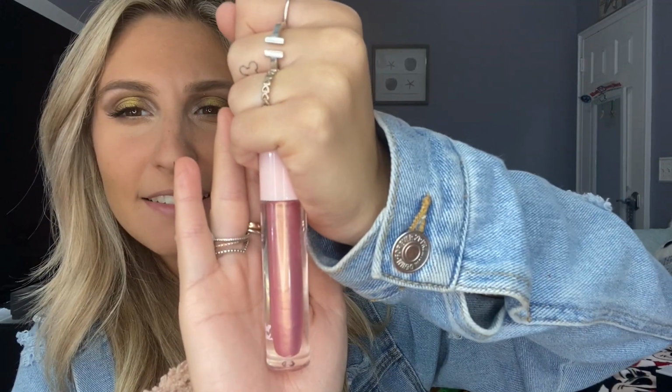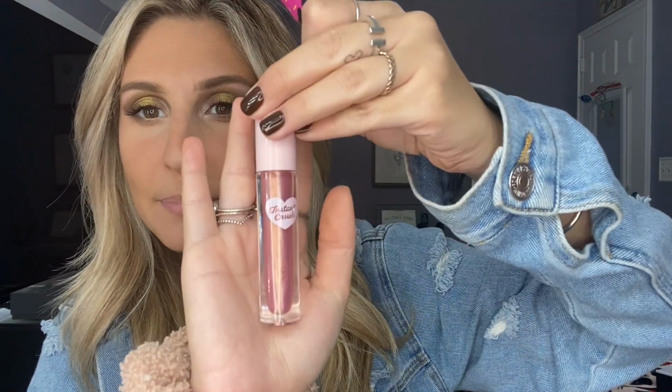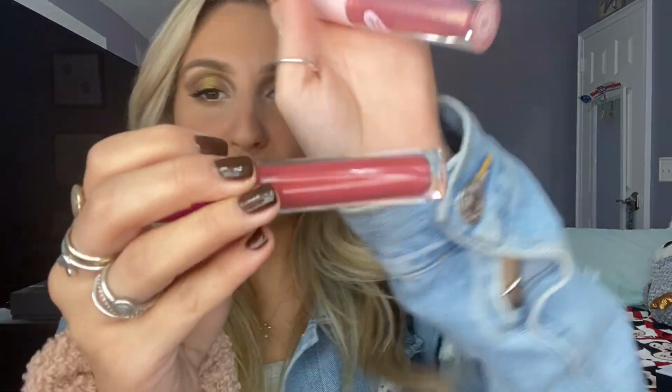Moving on, in the double feature duo that I got, I got these two shades. I got a lip gloss in the shade Rich Rich, and it looks really interesting in the component. It looks like iridescent-y. I don't know. Like I've never seen a shade like this for lips. And then I got this liquid lip called ASAP, which is a bit darker. So let me swatch these two for you.